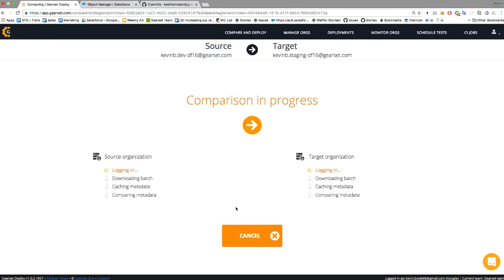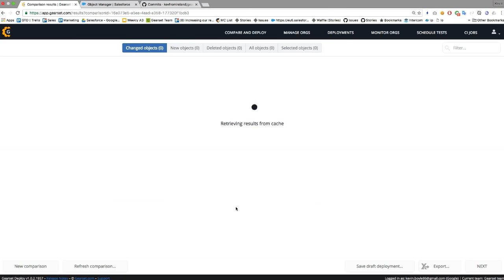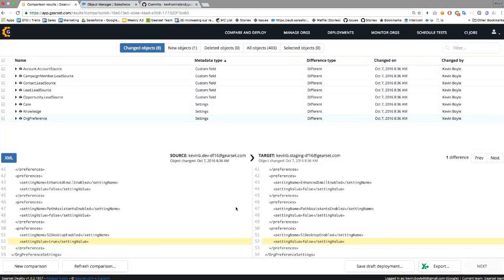And what's happening behind the scenes here is we're using the same Salesforce APIs that Salesforce themselves use. It's the metadata API and the tooling API. We're grabbing all of the metadata from the source organization, all of the metadata from the target organization, and then we're doing some clever stuff behind the scenes to build up an understanding of that metadata. And that allows us to do a few things, which I'll dig into now.